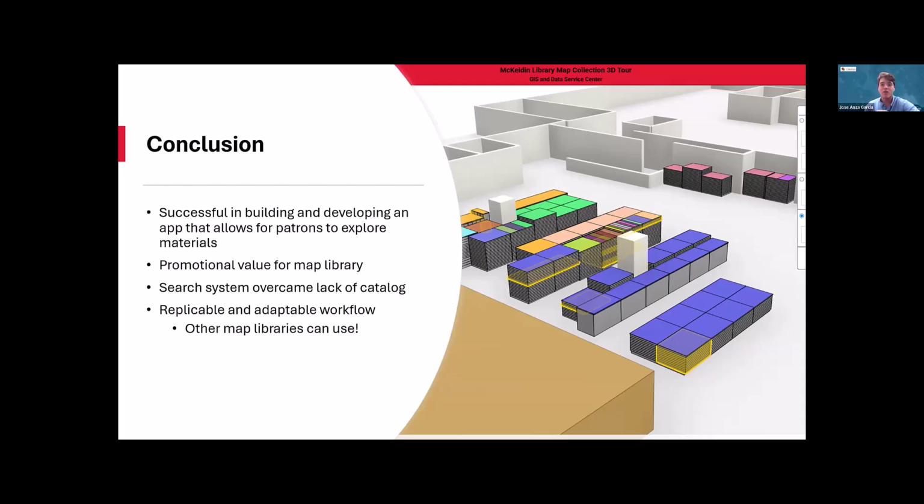Sometimes we don't have our map volunteer there, so perhaps people may not be able to find what they're looking for. But with the web app, our goal is to make it easier for people to explore, and easier for us to promote the existence of the map library, just through their phones or their computers. So obviously it has promotional value. We now have a tool to advertise to the general public all the cool government documents and maps.